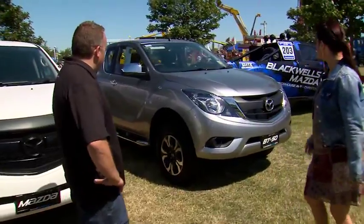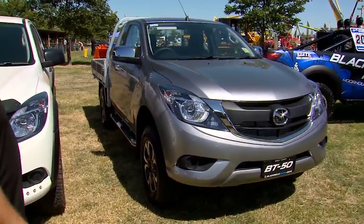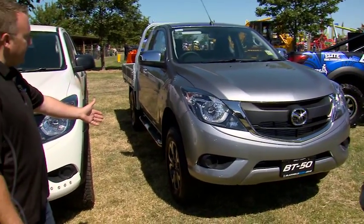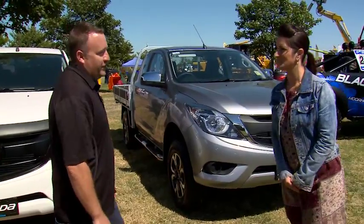And next to it here, we've got our trusty faithful Cab Plus workhorse as well. This is a sport model, so we're running 17-inch alloys with running boards as well. Very nice ute.